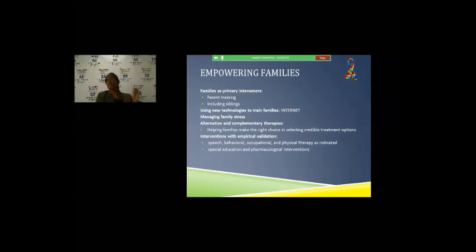And then at the bottom are the pharmacological interventions, because medication management is used only for the symptoms of autism, if they're significant. And those symptoms I'm talking about are like if you have a child who has a lot of self-injury or aggression, that's when I'll use medication management.